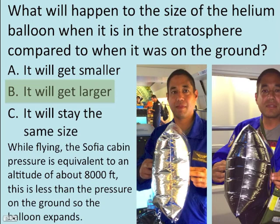Looking at exactly how that happens at the molecular level is pretty interesting. I recommend you do that in your chemistry or physics class. But it did expand, and we actually were worried it would pop. And so when we purchased the balloon, we had them not inflate it all the way to start with. You can see it's a little off. You've probably noticed something like this happening maybe with a bag of potato chips. If you drove up to the mountains, it will expand.